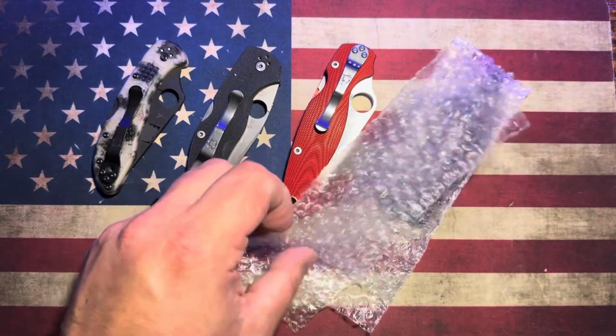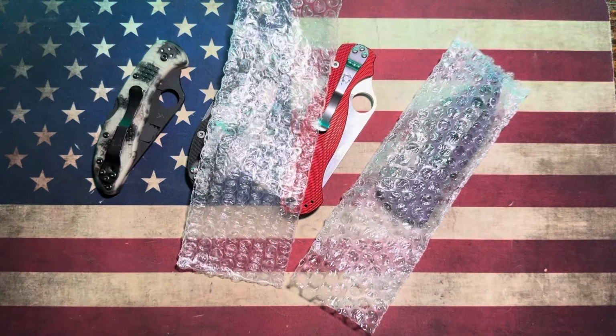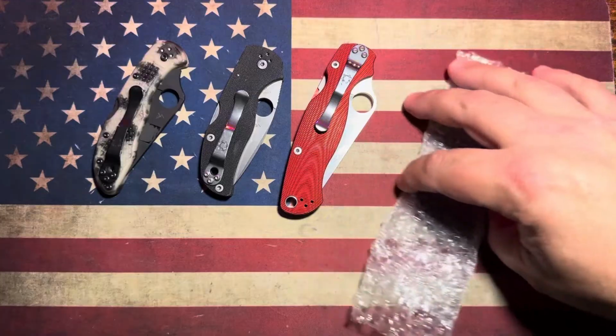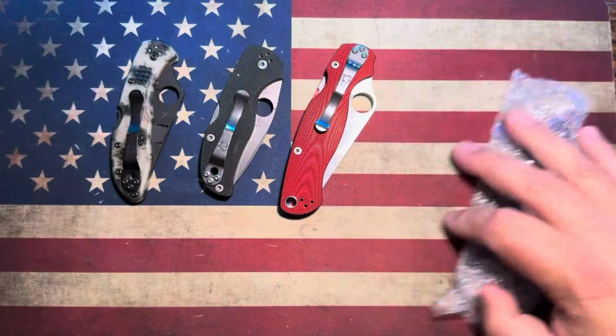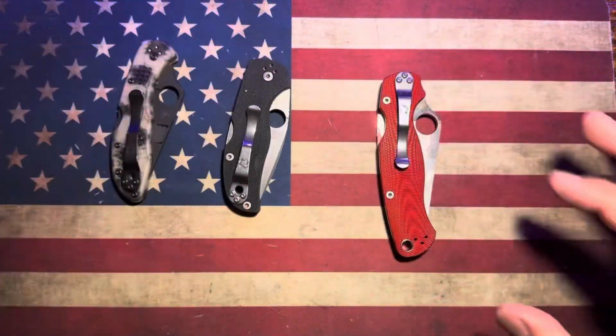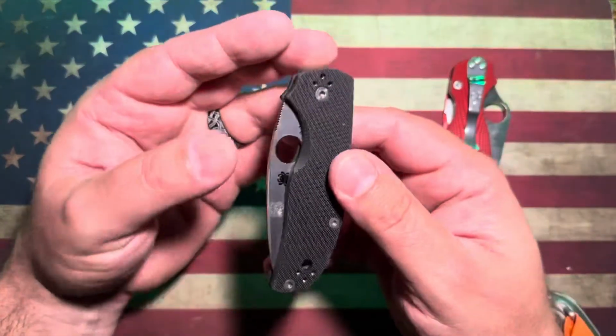So for those that don't know, when you buy a Spyderco Second, they do not come in boxes. Okay, so we had a little note from a guy I know that works at Spyderco. Very cool. We'll leave that one off to the side because that was the only one that was actually in the plastic. All right, well, let's see what we got going here.